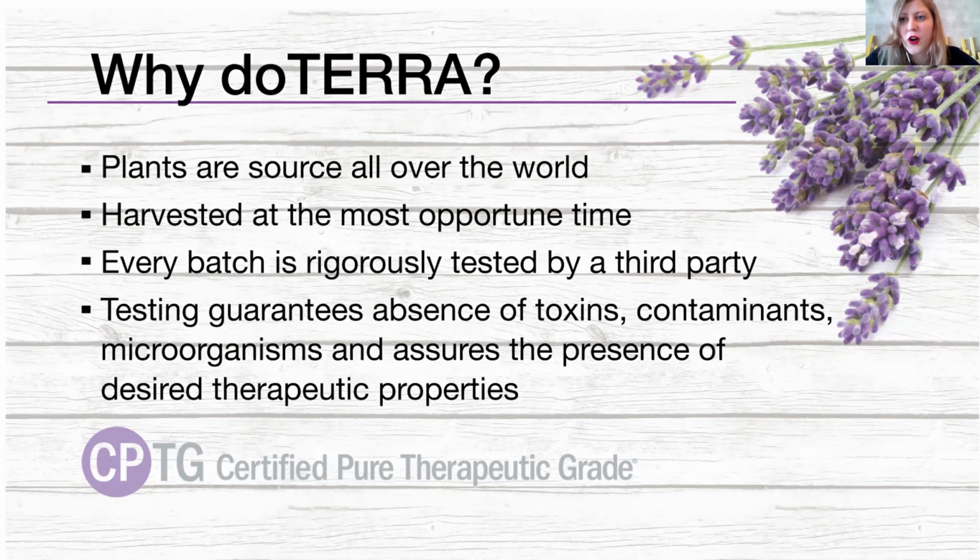So unless you're living on a farm and farming everything yourself, most of the things that you're consuming are not harvested at the right time. So doTERRA ensures that everything is harvested at exactly the right time, so you're getting the most possible therapeutic benefit from that plant. And then I think the most important thing is that everything is tested.